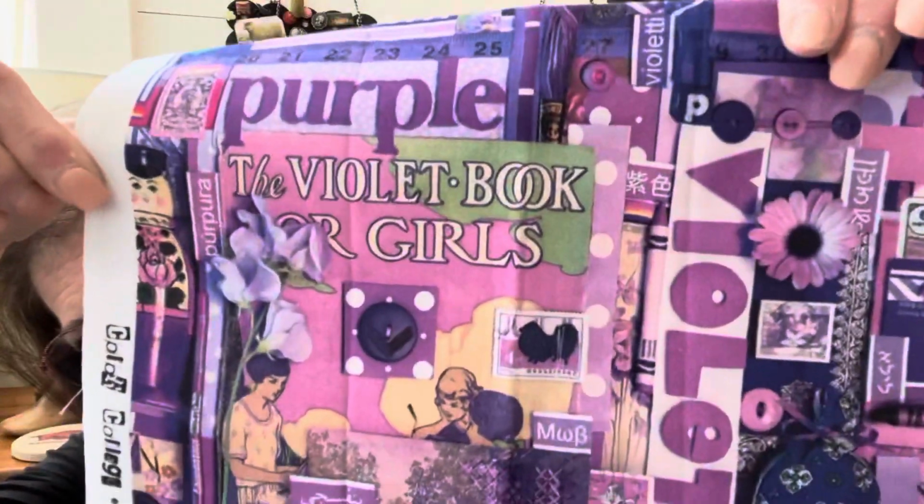It has violets. Let me turn it where you can see. It says the Violet Book for Girls. Isn't that adorable? So I've got to turn this into something. I'm thinking I'm going to make a little bitty bag to use for tools and notions and that type of thing. So when I figure out what I want to do with this sweet, sweet fabric, I will share it with you guys.